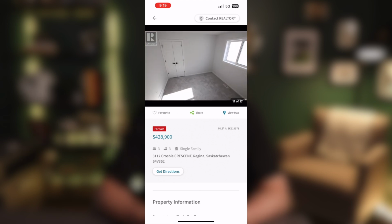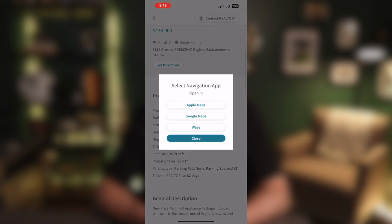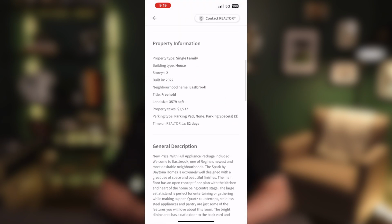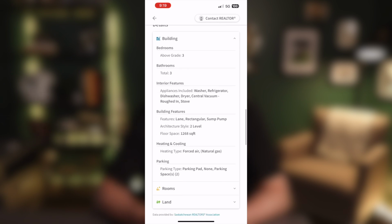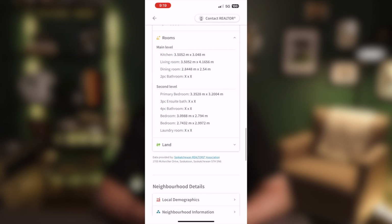And now I can go through all the photos. It's got the price information. And if I want to get directions to the house, well, it would be right there. Obviously, I'm parked beside it, so it doesn't matter. But then you've got all of the property information, the description about the property. You've got all the bedrooms, what is included, the size, all your measurements for all the rooms, everything like that is right there. That mobile app is fantastic because if you see a new listing as you're driving around, you just pull up beside it, pull up all the information, and you can save it to your favorites list, etc.